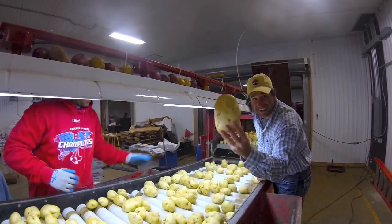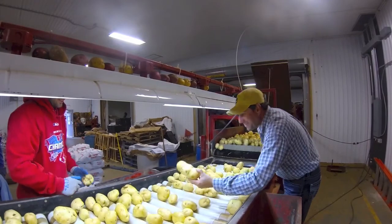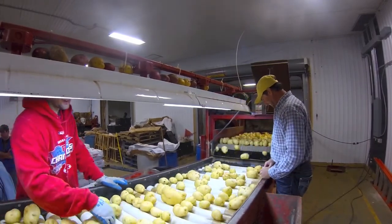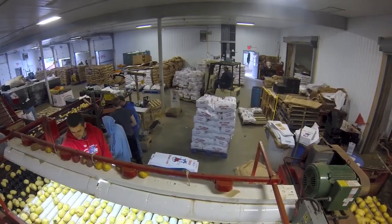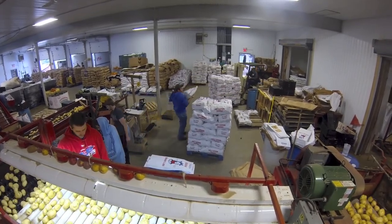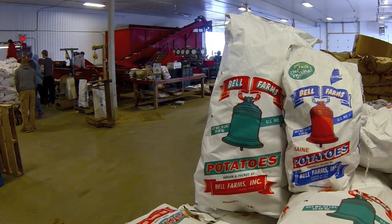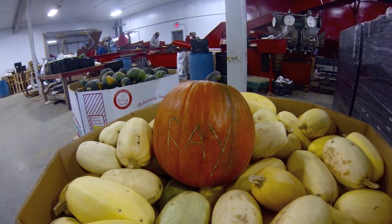Look at the size of that potato. That is a great chef potato right there. Well, that's just a little look of what we do at Bell Farms. Thanks, Uncle Ray, for letting us watch.